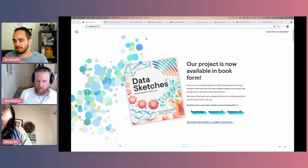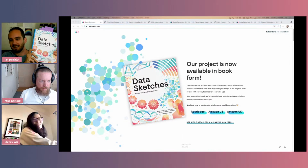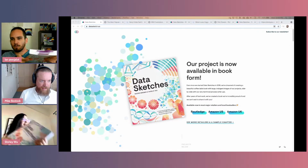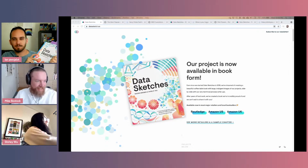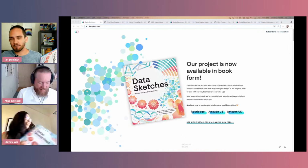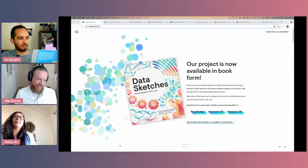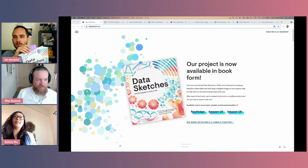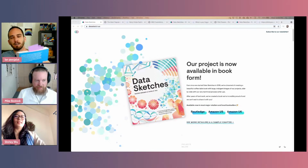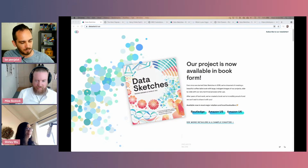The first project is Shirley and Nadieh's Data Sketches book. I'm very excited. It's a book, but it's also a work of art, right? It's probably on your coffee table. It's understandable that it's not handy on the bookshelf because it's beautiful to look at. I've got a few Post-it notes here because we've chosen a few of the 24 projects that y'all detailed in here that we want to go over in a little detail today.